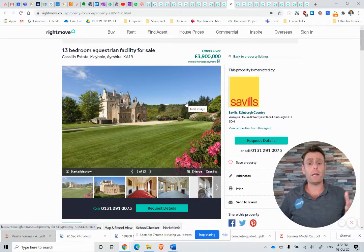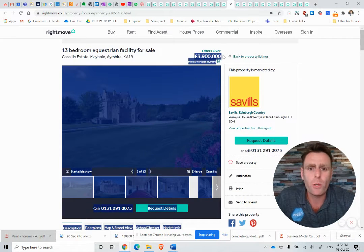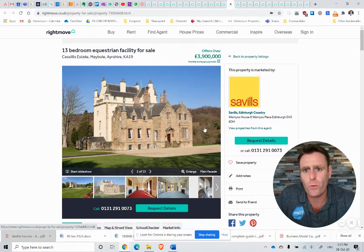This one, I haven't been in it, but I know it's literally 10 minutes drive from our office here. A big tech company bought that, and they spent $7 million renovating it. So it's in the news. So they've spent $7 million for this, and this is the price of it. So 13-bedroom castle. I do know, because I know it.